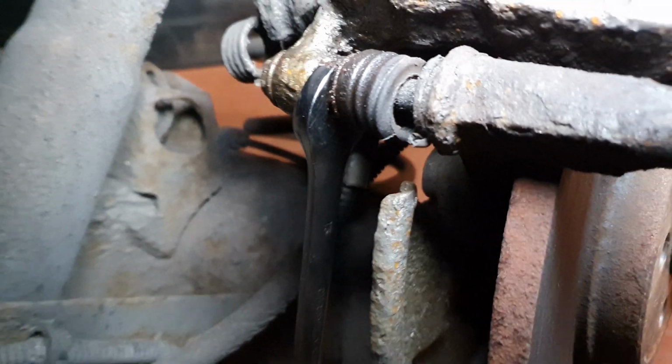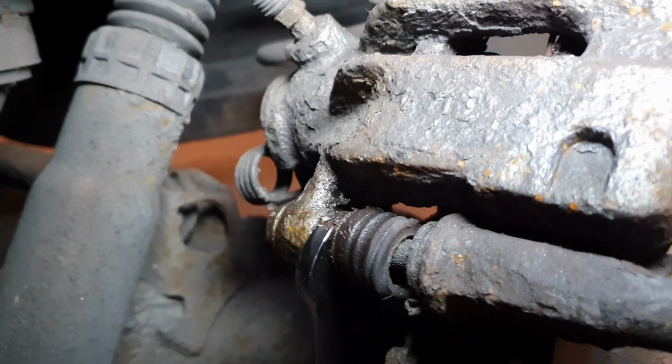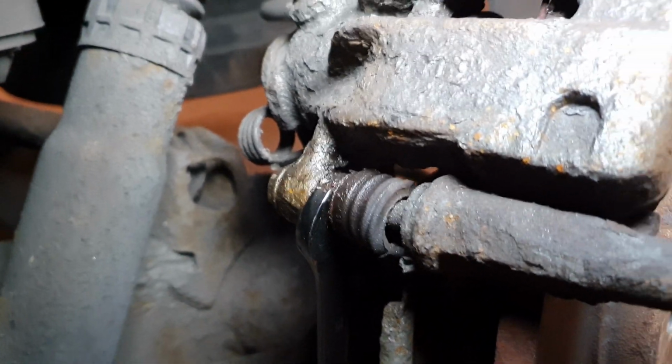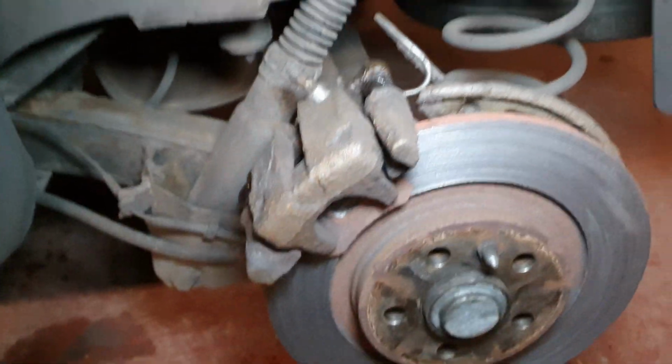The rubber on this slide pin here is actually ripped, so I've no doubt that this piston might go back okay, but the corrosion on that pin there is what's stopping the caliper from sliding back and causing this to actually jam on. So I'm going to get this caliper off now and then have a look at these pins.